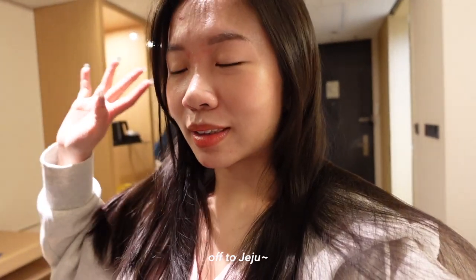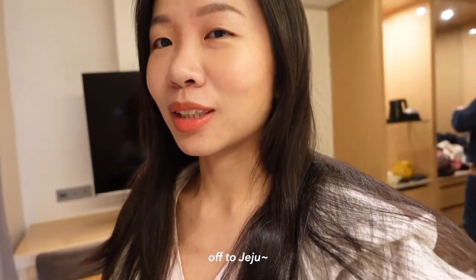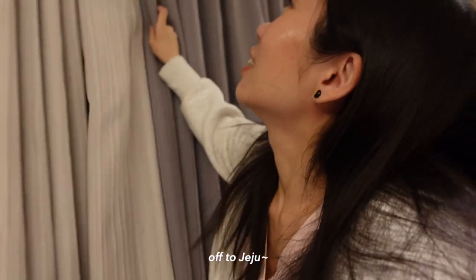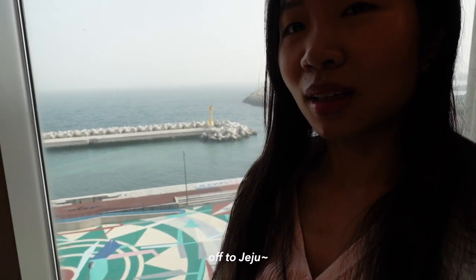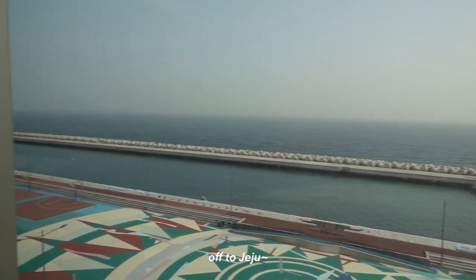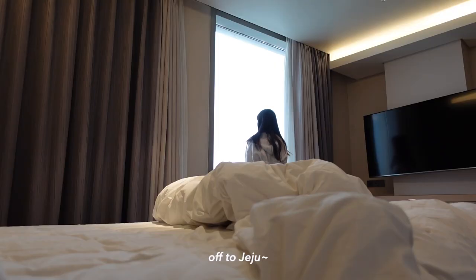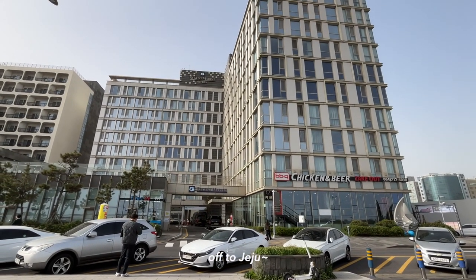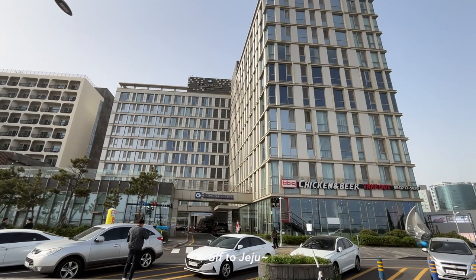Good morning, it's day 2 in Jeju and we just woke up. Gonna see the sea view outside the hotel now. Oh! Wow, so pretty. This is the hotel that we're staying at, Region Marine the Blue. 4-star hotel, very nice.